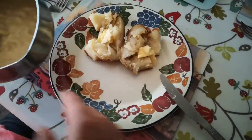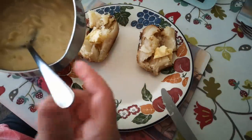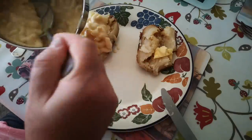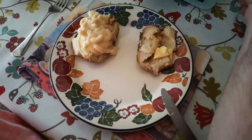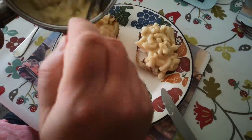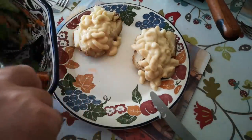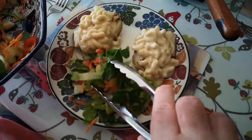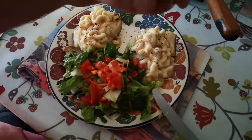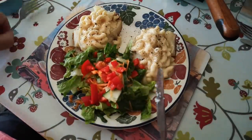Okay, so we'll go for Heinz on the left, Sainsbury's on the right, and let's just get some salad on the plate as well while we're here. So I think it's only fair to put a bit of pepper on this, because most things do need a bit of pepper. And that's what I would normally do anyway.